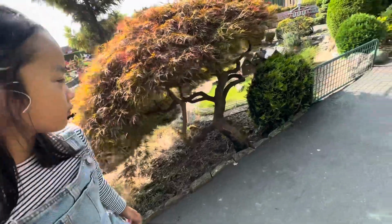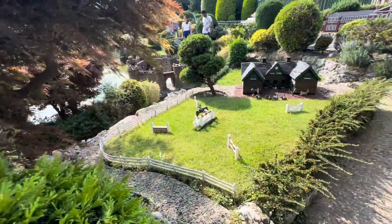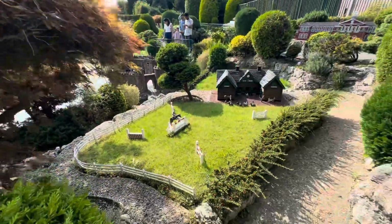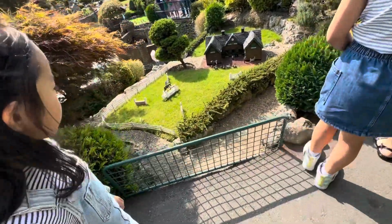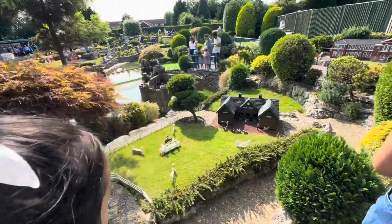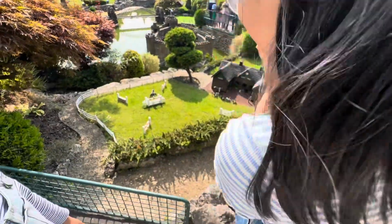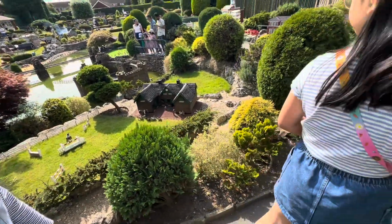What do you want to see next? Look, horse racing. Hey, this is the place we need to go, yeah? Yeah. Very soon. Look, they're riding horses, learning to ride a small pony, yeah? Look, that's a castle. Look, girls, down there. This is a riding school. Wow.